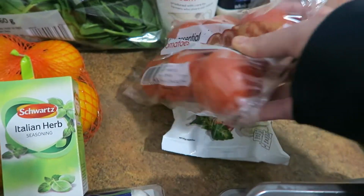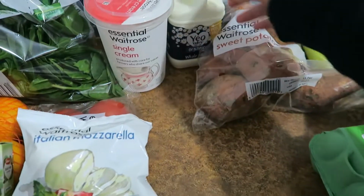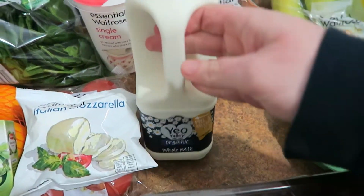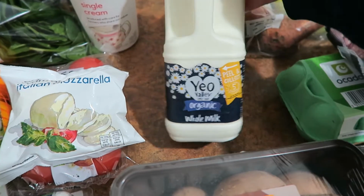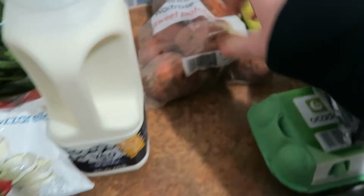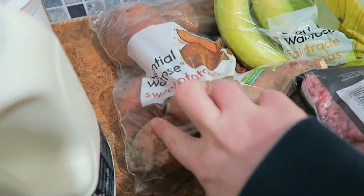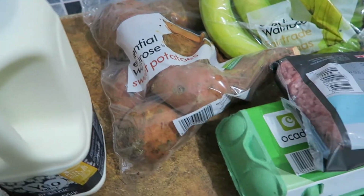I also got tomatoes and mozzarella, which I quite often have for lunch, although my basil that I've got on the windowsill, since it's been snowing, looks like it's got a bit too cold, so I might put Italian herb on it. I also got whole milk, some sweet potatoes, which I'm going to do roasted up. I'm probably going to do some more chicken wings. I've been enjoying those recently.